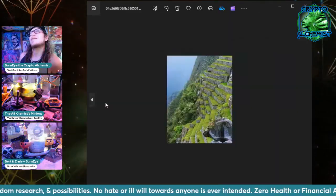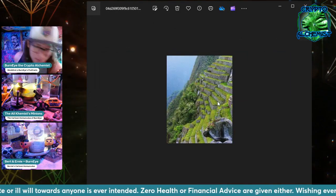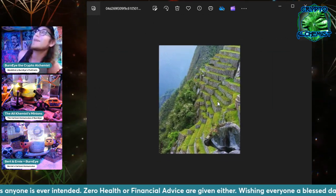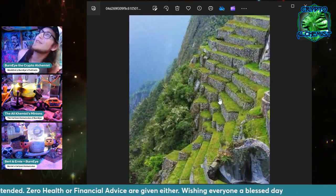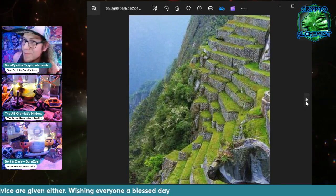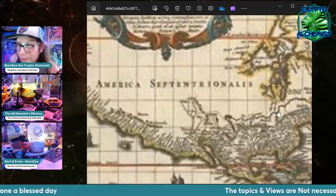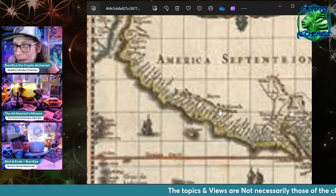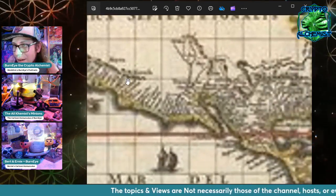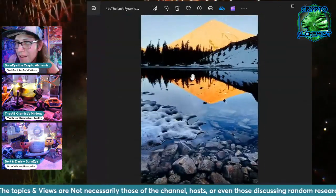1652. Tartary appears to have Machu Picchu. There we go. Machu Picchu finally came to me. Here we go. This is part of the terraces of Machu Picchu. Oh, it sucks. Too low of resolution.